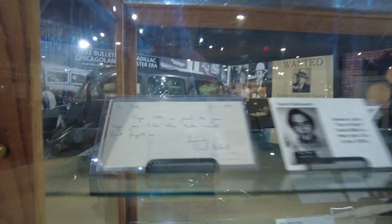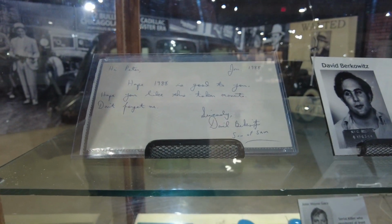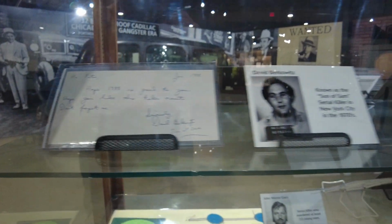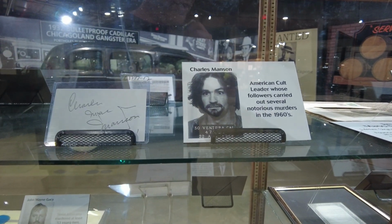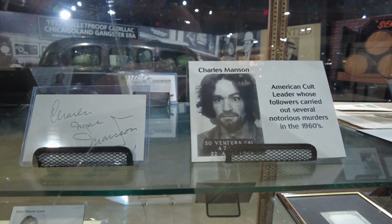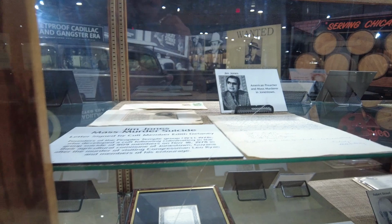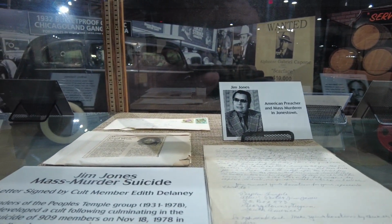But here is a David Berkowitz, if you guys didn't get a chance to see this last time. It's just a couple of autographs and different things of different serial killers. Now, I'm not showing this to promote or encourage any of this kind of stuff. I definitely think that the behavior of these guys is pretty despicable, but it is history, and it's still kind of fascinating. Here's some Jim Jones items.